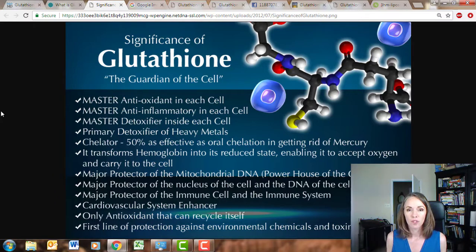So if you have a lot of inflammation and you're suffering from diseases of inflammation, cancer, Alzheimer's, dementia, neuropathy, autoimmune disorders, diabetes, heart disease, these are inflammatory conditions. And part of it is because we start to have a diminished amount of glutathione in our system. We're not able to replenish or build or make enough to keep up with the toxic load. And so we end up with inflammation. And so glutathione is very important as an anti-inflammatory. It's the master detoxifier inside of each cell.